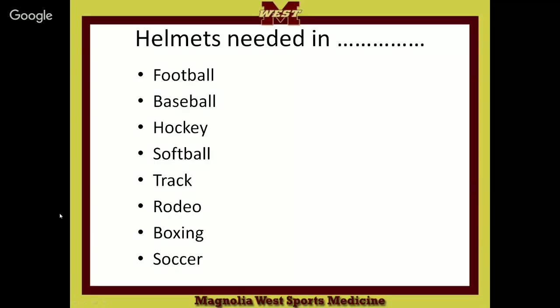Rodeo. Yeah, well, not just bull riders, but how about saddle bronc riders? What about bulldoggers? What about chuck wagon drivers?